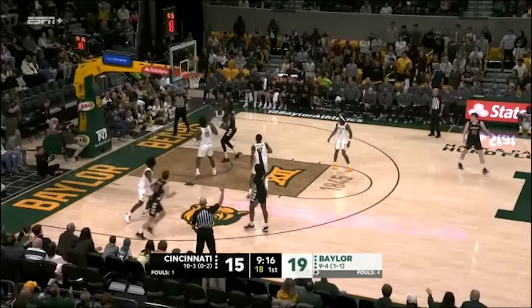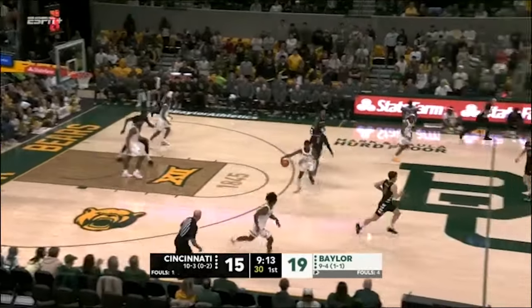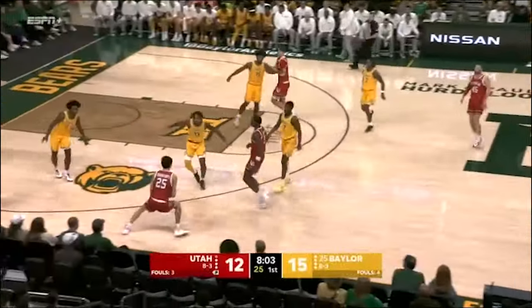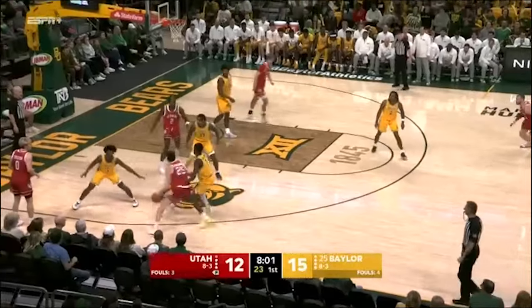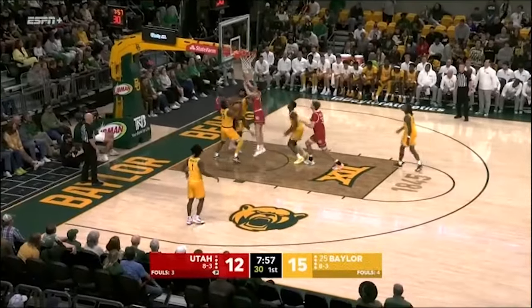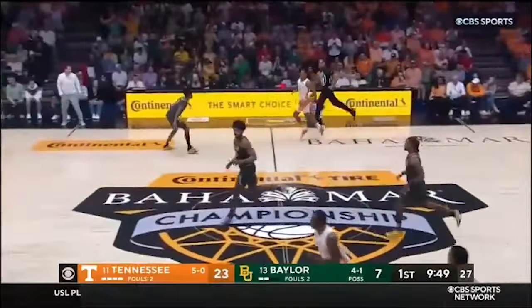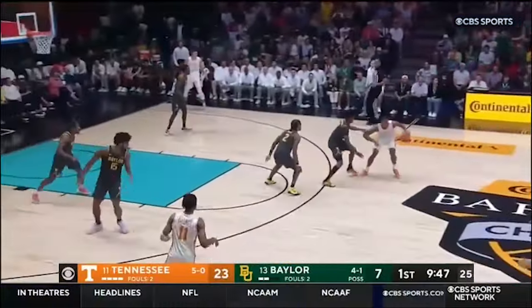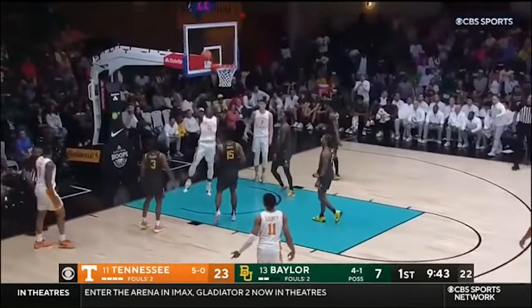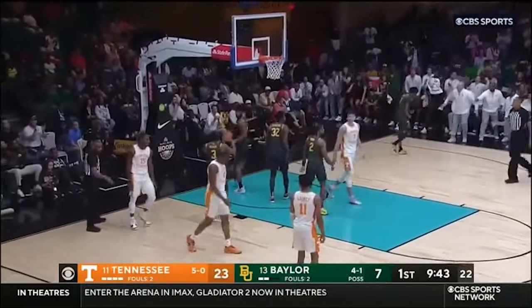Thomas, clean look at a three. Can he make it 3 straight? He can. Opportunity was there. 10 now from 3 for Baylor. Utah, a 12-4 run. And they can't add to it. Tennessee just a little more physical here at the outset. Meshack reached in on and fouled. Nope, going the other way.